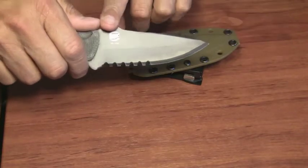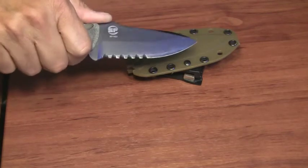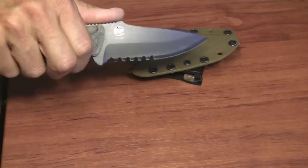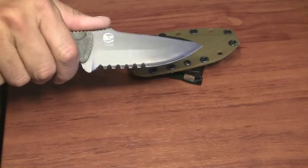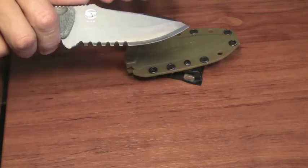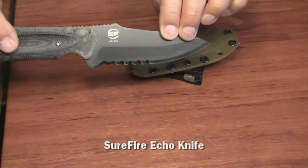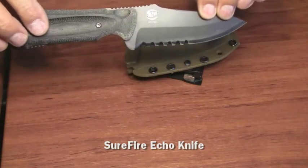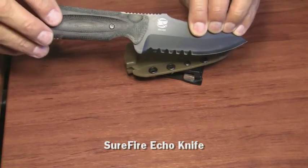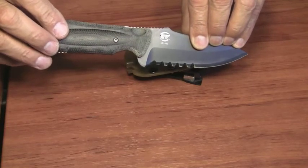This is a 4.5-inch blade. This is seriously a deadly weapon, and if you pull this in self-defense, you really need to be following the self-defense guidelines or rules or the law in the state in which you live. This is the Echo knife from Surefire. It is no nonsense. It's not designed to be flashy. It's designed to get the job done, whatever that job needs to be.